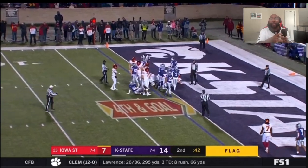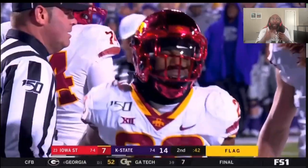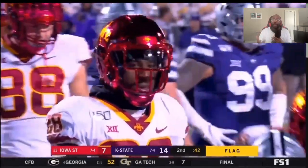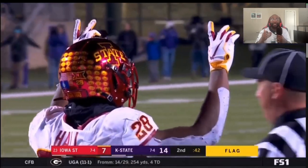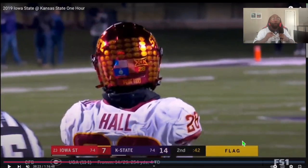That flag is just offsides. So that's something where I'm not saying, oh no, this is a bad hire. I'm curious to see what the schematic fix is. Overall, I enjoy the hire. I think the hire is really good.